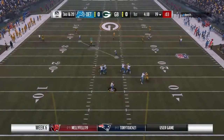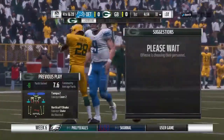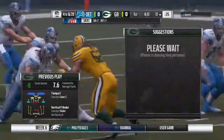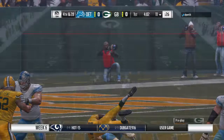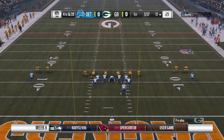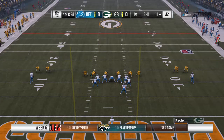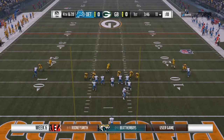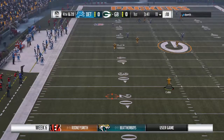A shotgun snap for Stafford. And the pressure gets to him again. Brandon, what I remember most about playing with guys who knew how to rush the passer, they would just tell you, just cover people for me, just long enough for me to get there. And that's exactly what happened on that play. On fourth down, here's Sam Martin on to kick it away. And this is away. It's a high kick, and he got all of it.